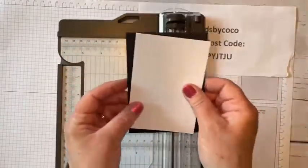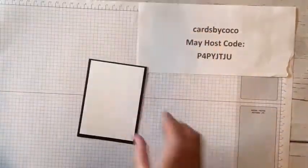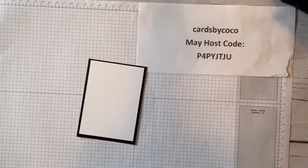So you can see how this starts to come together. And that's the perfect matting. That's exactly what I wanted. So to tie in our colors, I'm just gonna use a Tuxedo Memento Black.